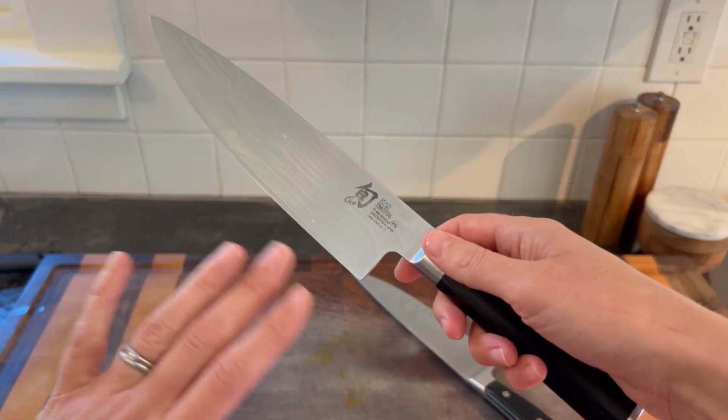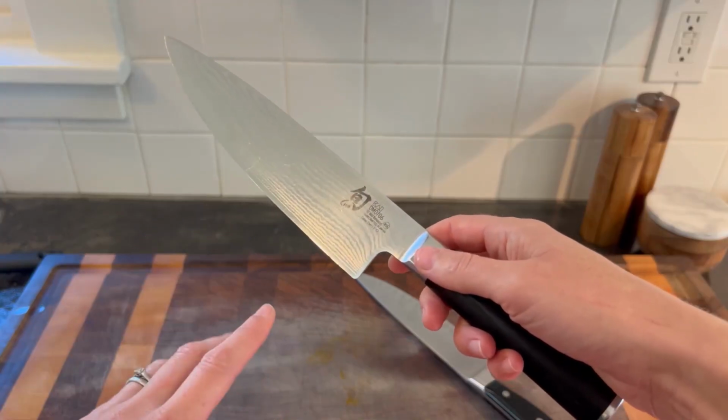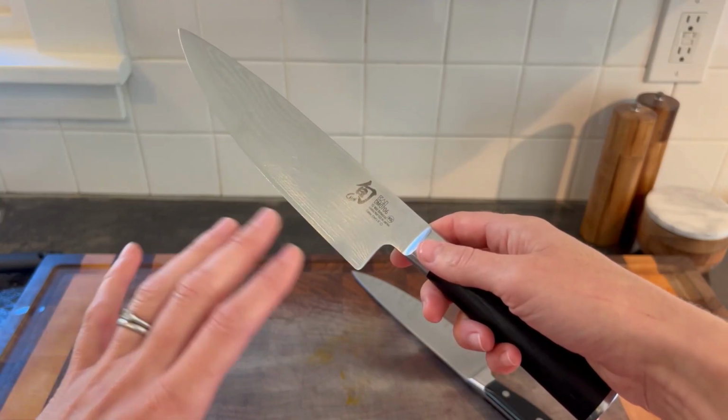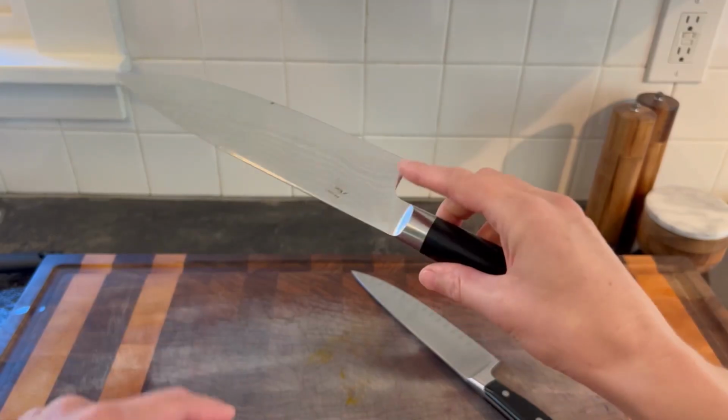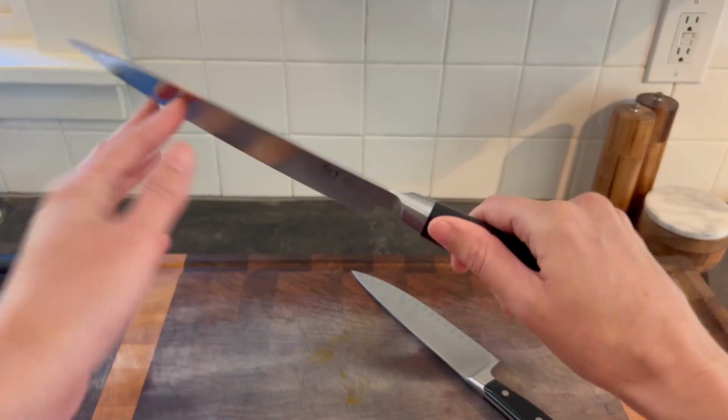Its upward curving tip, however, isn't ideal for detailed tip work, and the size may be a touch large for smaller hands. Still, if you want a high-performing knife that you'll be proud to display on your counter, the Shun Classic is a top contender.